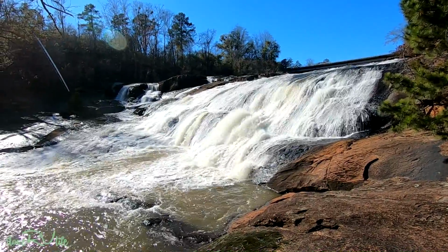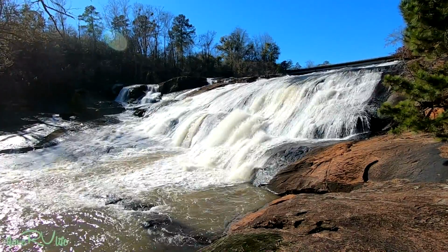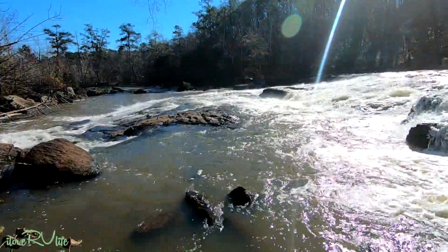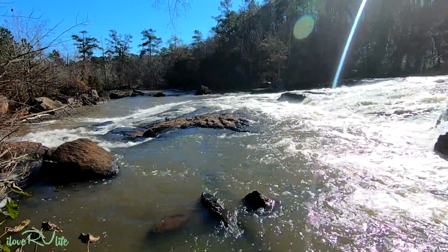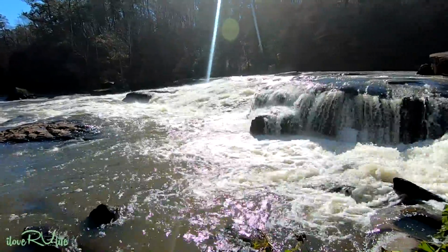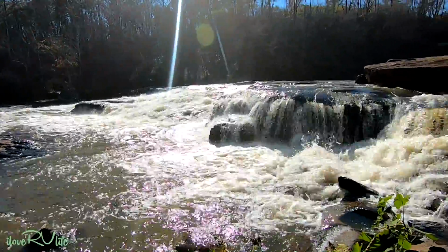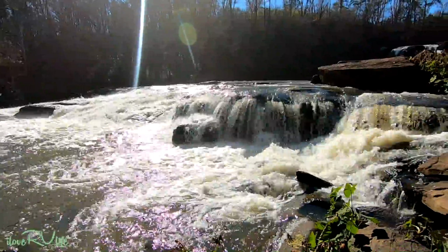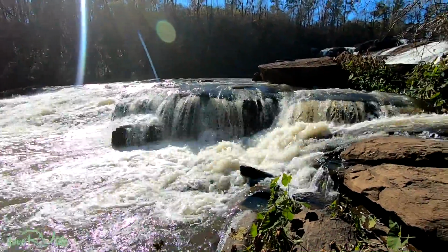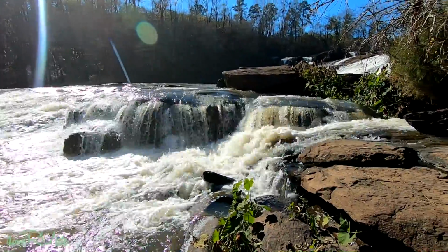Something else. And this is the very, very bottom, the lower section of the falls. This is probably about the only spot that you can kind of get up close. But look at this. Even these little bitty falls are really something to see. Isn't that something?